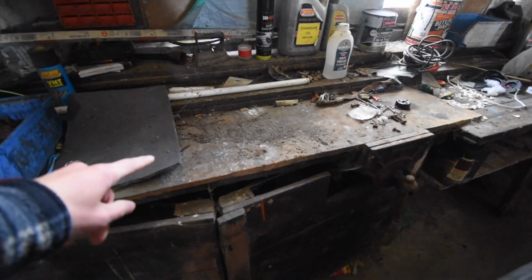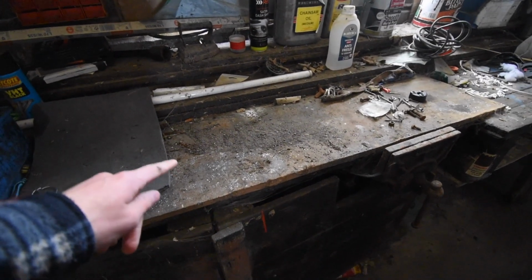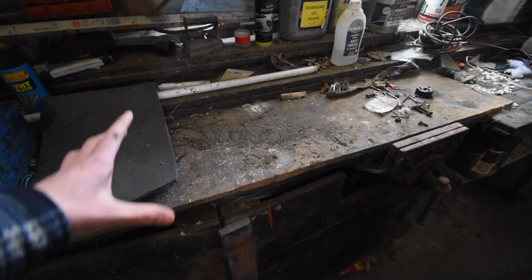You might have also seen this workbench, this old vise and stuff, on one of my recent videos. I did notice when I started tidying up a lot, in here are some of the actual tiles that have been in here since before I can remember. But this will have been one of the workbenches that I think they'd probably used when they were making the second part of our house.